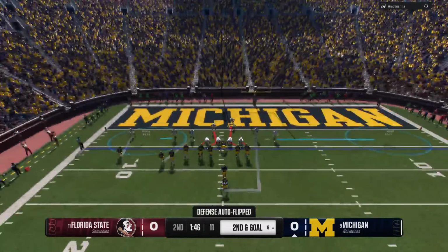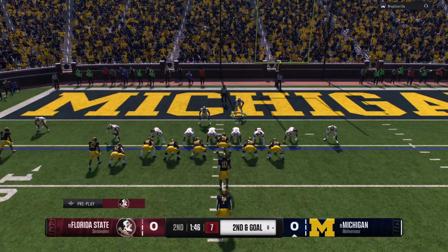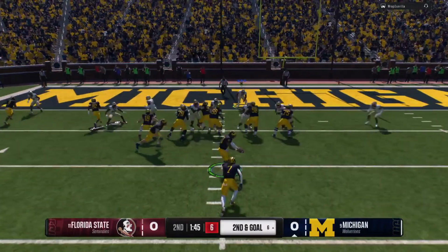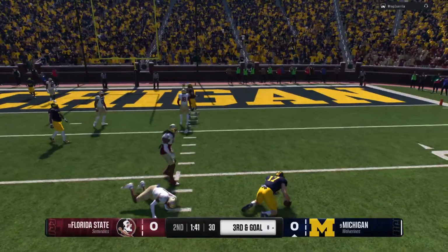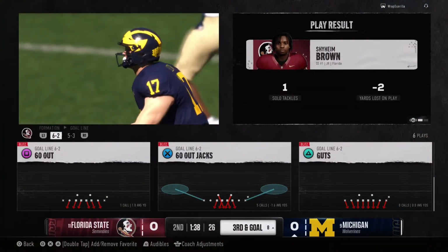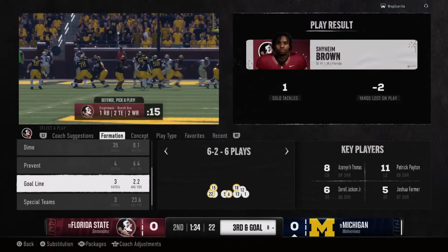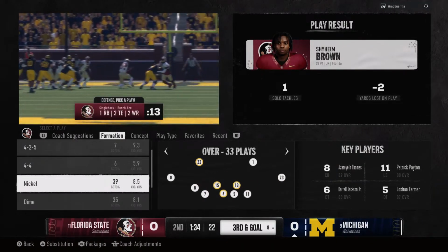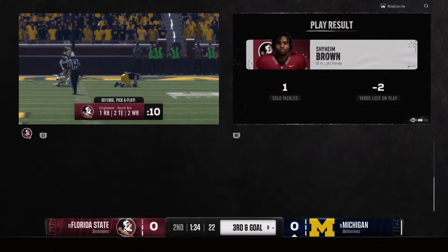After getting nothing done on 1st down, 2nd and goal from the 6. Trying play action. Caught in the backfield. It's Klein. And they get him, and they'll lose yardage on that completion. And nice job by the defense staying glued to him. Getting him on the ground as soon as he catches the football. Knowing he's a threat. I'm not going to let this guy get out of my sights. Nice job by the D.